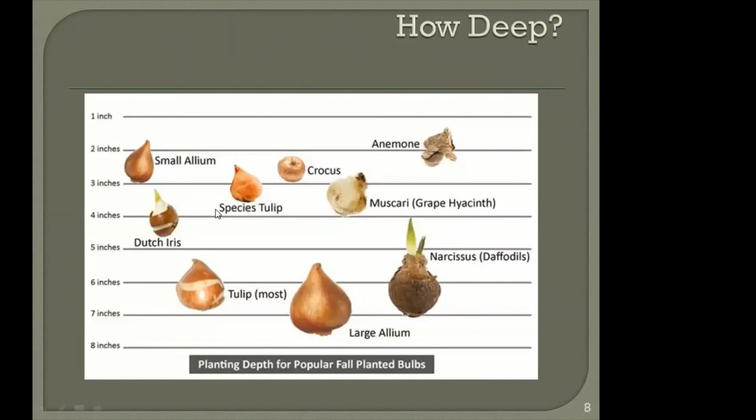So how deep to plant them? The general rule of thumb is about three times the size of the bulb. If you have a 2-inch tall tulip bulb, you would want the bottom of the hole to be about 6 inches deep. They're not that critical, so you can probably be off by 50 to 100% and still do just fine in many cases. But when you buy a bulb, the package or the guide will suggest the planting depth and the spacing, and it's certainly easy enough to adjust that.